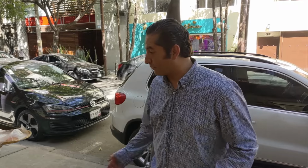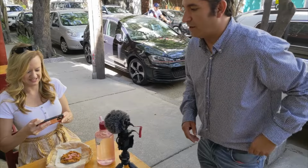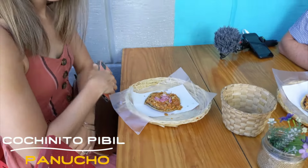Okay guys, what you're going to try in here is going to be cochinita pibil in the panuchos version. The panuchos version is going to be a southern dish of Mexico's Yucatan. It's going to be marinated pork meat with red onion and a layer of black beans on a fried tortilla. Okay, it's a very traditional dish of Mexico.